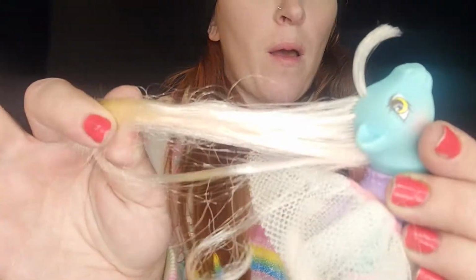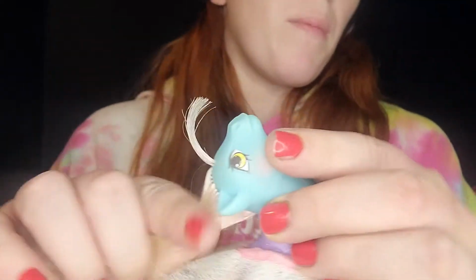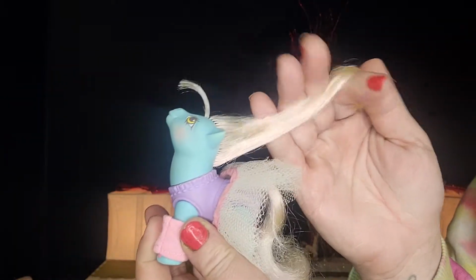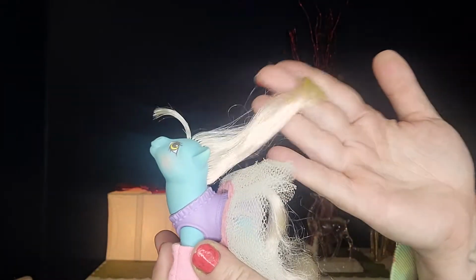Never mind. I don't know why, I just cannot show you. I don't know if my camera just can't pick up on it for some reason, which is weird because my camera's really nice. But I'm having a really hard time showing you guys that her hair is pink. It looks kind of yellow right now, but I promise there's pink in it. And the reason I bring that up is because she has what's called fading pink hair.